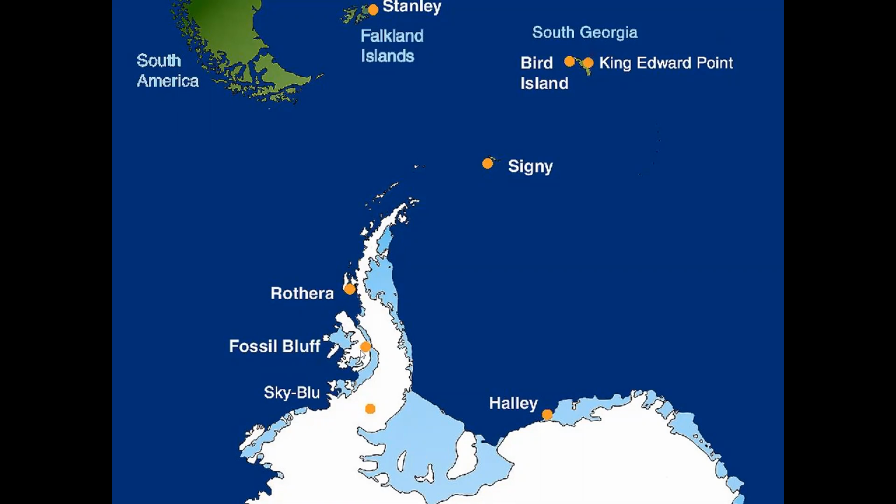If you remember Fossil Bluff, because I'm going to talk about a little field site that I have just south of Fossil Bluff on Alexander Island.